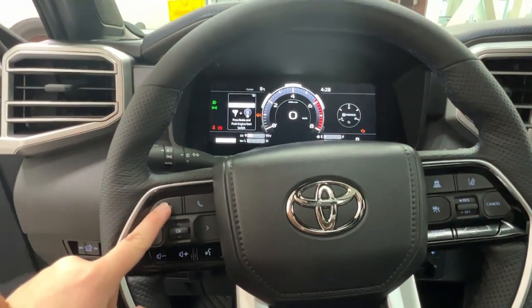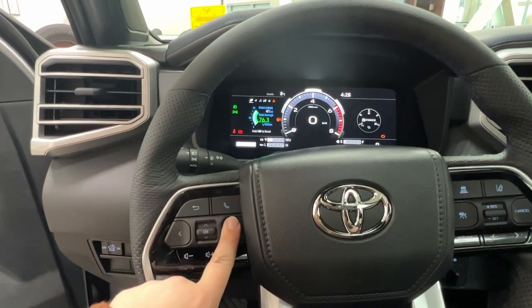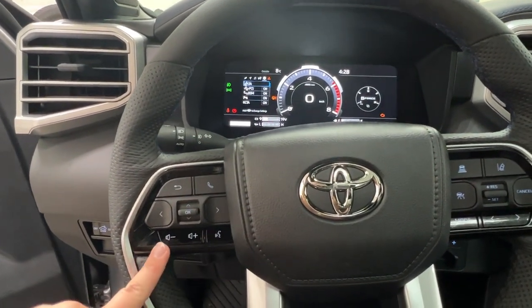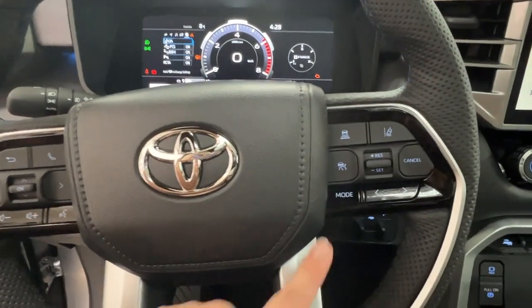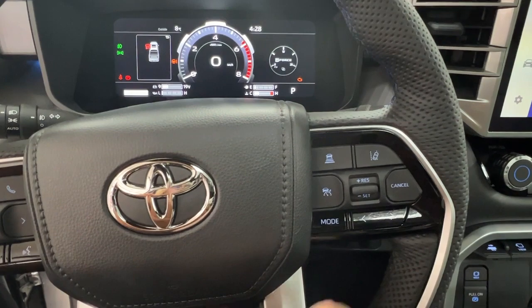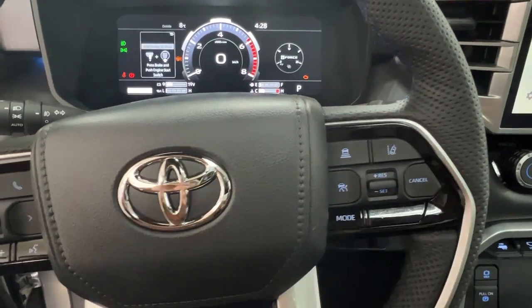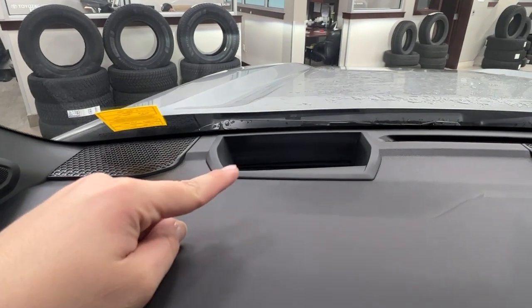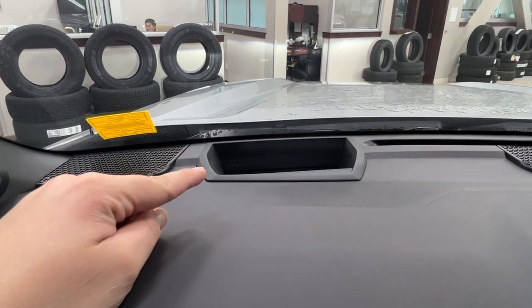So, left-hand side here, you have the controls for your dash display, hands-free communication, and volume control. Right-hand side, we have the volume controls on the bottom, and adaptive cruise control up top, including your sonar and your lane departure. Looking up from here, you'll notice this little black dugout in the front of your dash space.